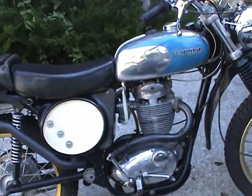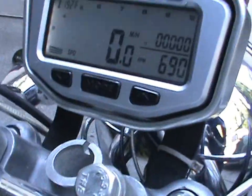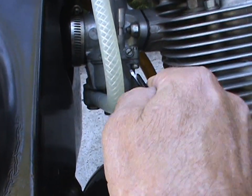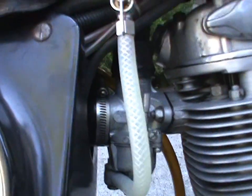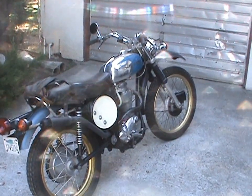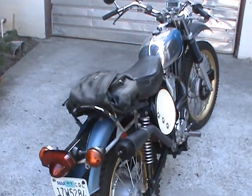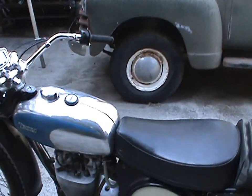Okay, this is really not normal. Idling somewhere around 700 RPM. Yeah, that's more like I'd want to have it. Normally, I like my Triumph to idle low, and it won't continue to idle on its own because it fluctuates. But it's doing it now.